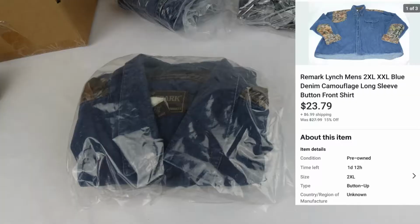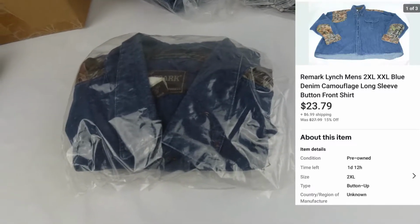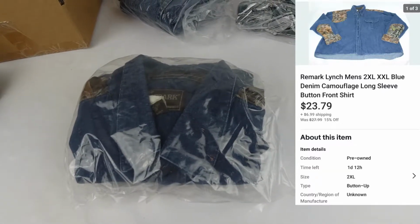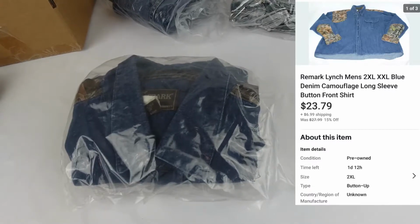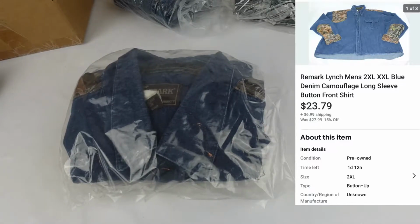It's Monday, October 19th. It's been a slow couple of days recently on eBay, so we haven't had that many sales, but let me show you the couple of sales that we sold this weekend. First thing we sold from the weekend is this Remark brand denim and camouflage shooting shirt. If you see the little patch on the shoulders, the padded patch, those are usually shooting shirts. They're real good to buy. It sold for $23.79 plus shipping, and I paid $3.50 for that at a local thrift store.